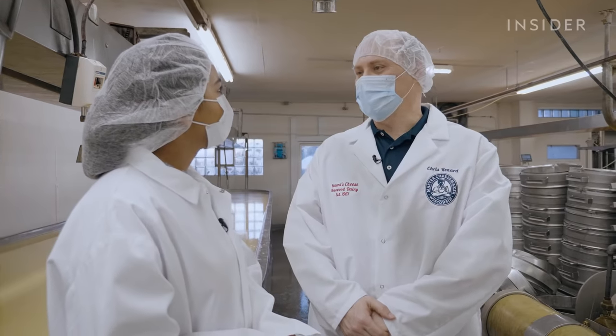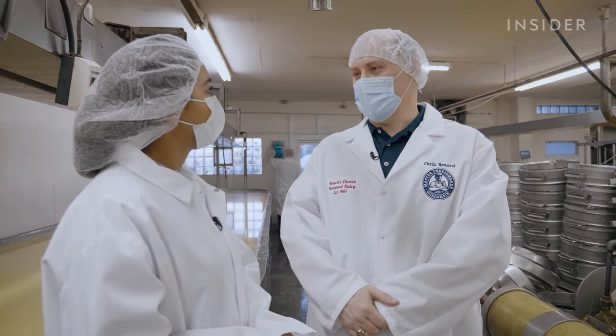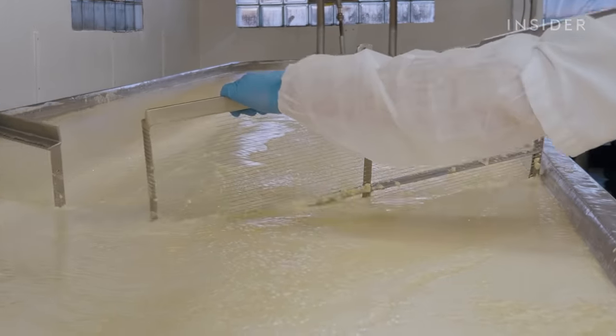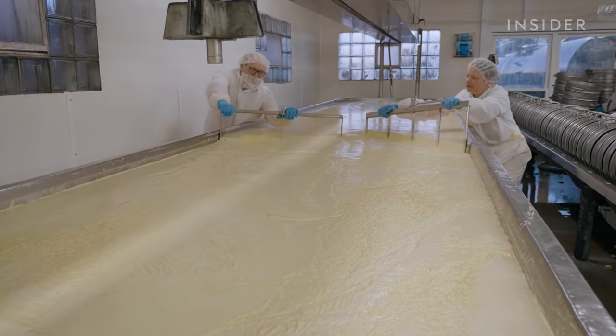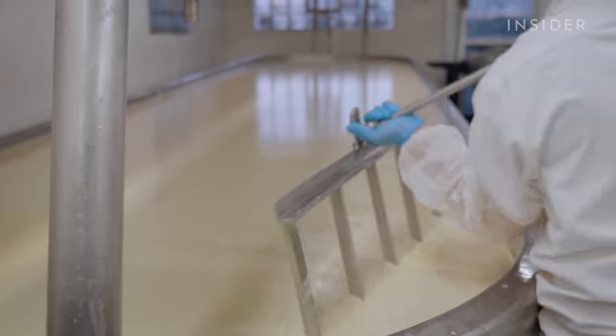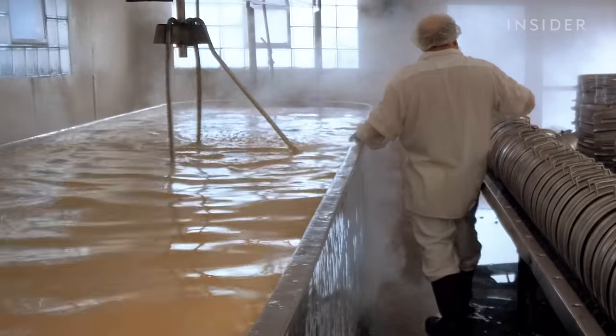So once the cheese firms up, the milk coagulates and it gets nice and firm, then we'll take wire knives and run that through. And that is cutting it into curds and whey. Those wire knives are called cheese harps, and they've been around since the 1960s. Once the cheese is cut, it takes about 2.5 hours until you see actual curds start to form.